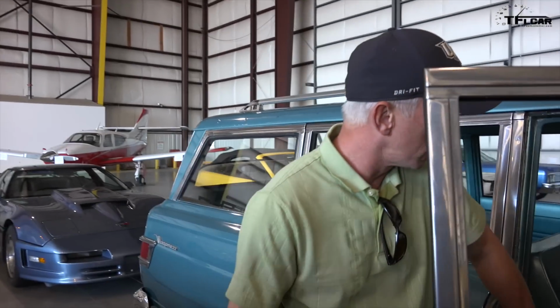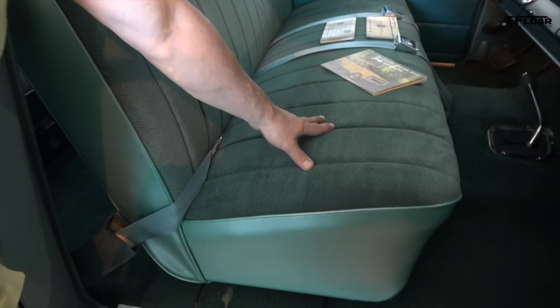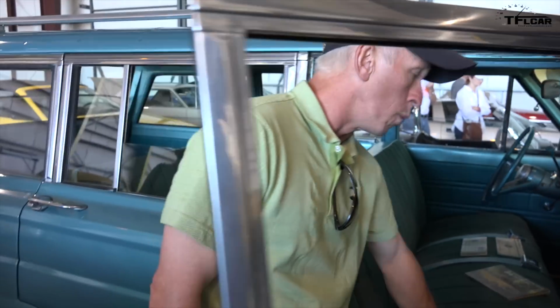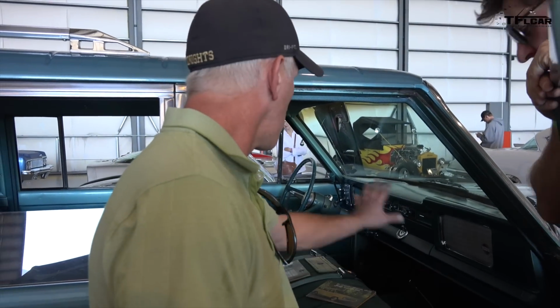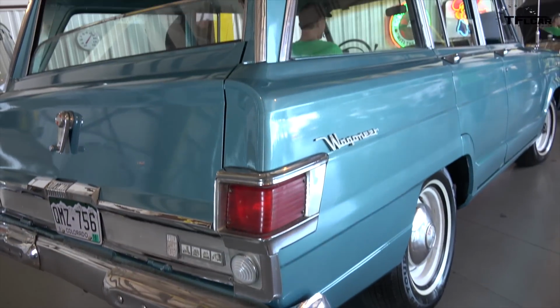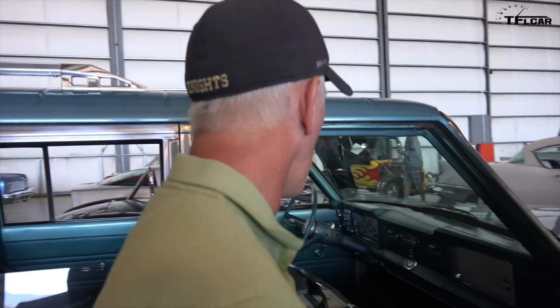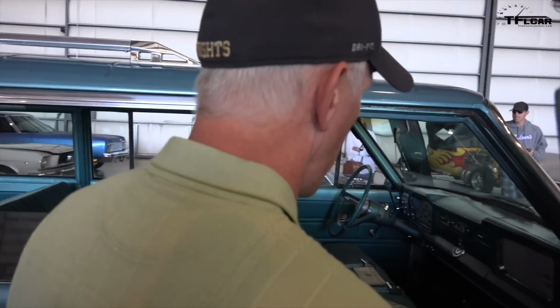This is the original vinyl. What we did do is we had an upholstery guy here in town put these in, but we wanted to keep the original vinyl. Original carpet, everything inside basically is original. We did update the door panels simply because they had the old tin foil stuff, which always falls apart. So the door panels were redone, but everything else is all the original stuff that's in there.